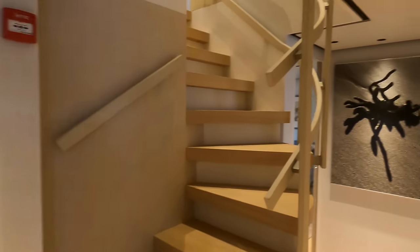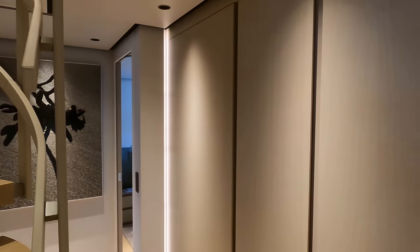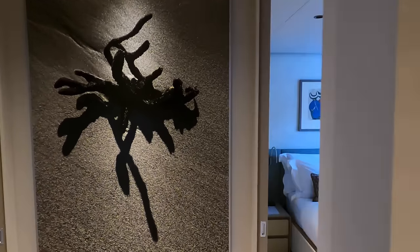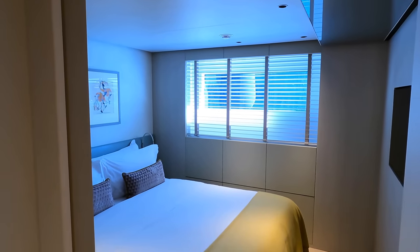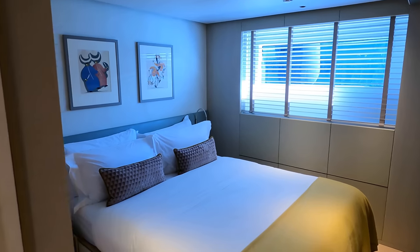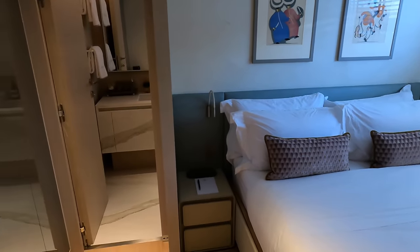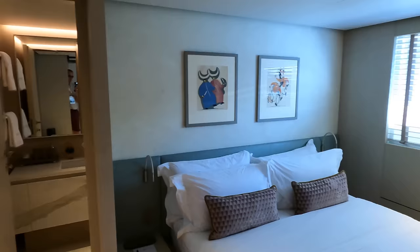Now we've finished having a look around the two twin single guest cabins, let's check out the first of two double guest cabins. As we enter this warm and inviting space, no doubt your attention is immediately drawn to the inviting bed, tastefully adorned with high quality linens. What's truly striking here are the expansive windows, bathing the room in natural light and offering breathtaking views.